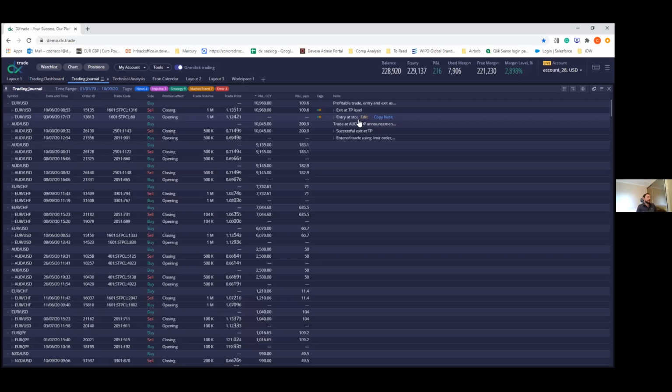When I look at the trading journal, this one was really created with education in mind. This trading journal is copied directly from your trading history, so a trader doesn't have to add anything here. It's automatically copied over. And the idea here is to allow traders to add notes to every trade that they enter. Most traders are doing this via Excel, or with third-party software that costs them money every month, which is nonsense. It should be part of a platform.